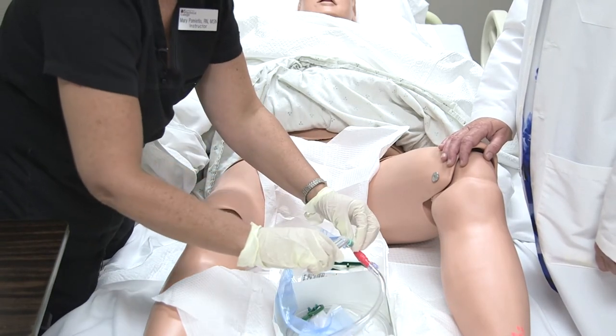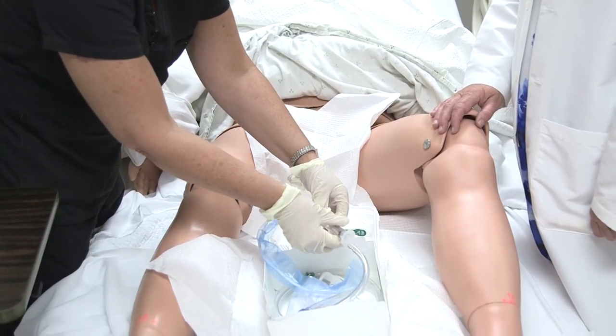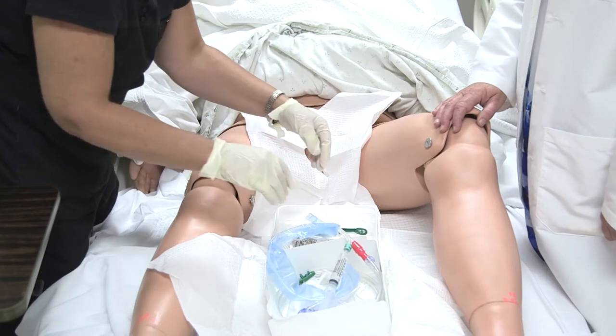So you're going to go ahead and put this on the balloon port. And you'll know it's the balloon port because it gives us the size, plus it tells you how many cc's can go in this balloon, which is 10 cc's. That's pretty standard. All right, so we have that there.